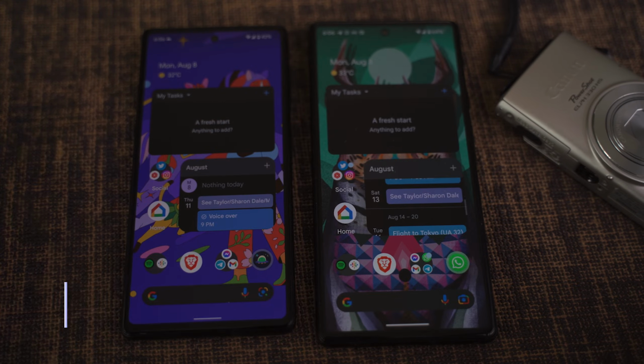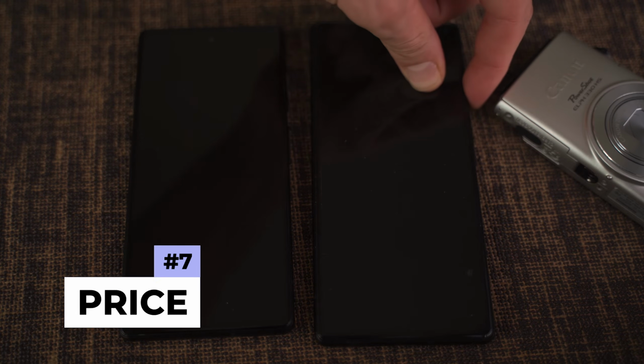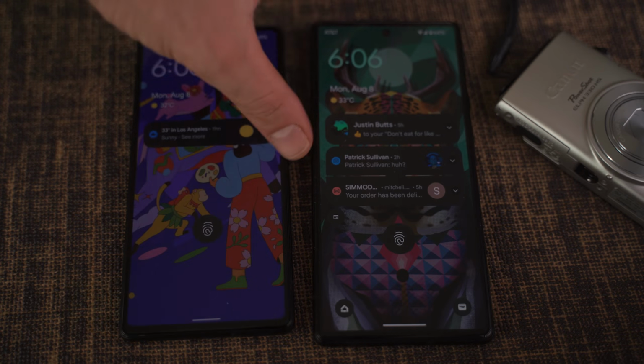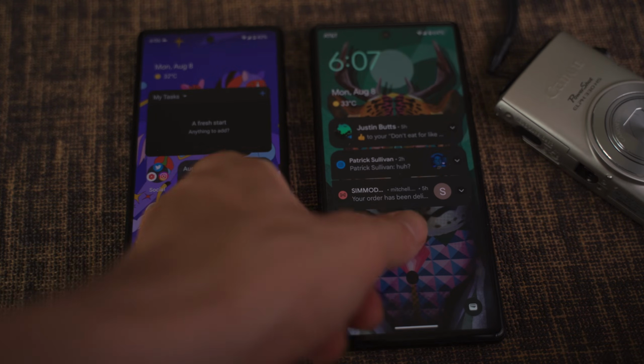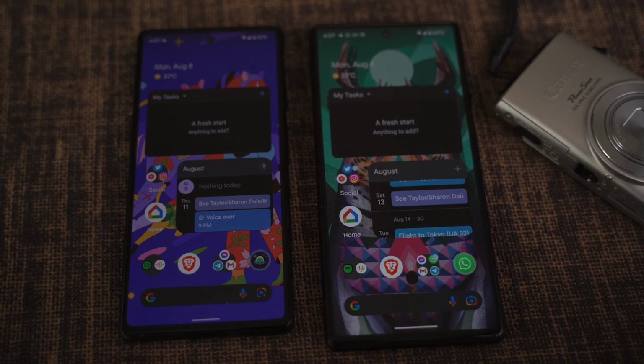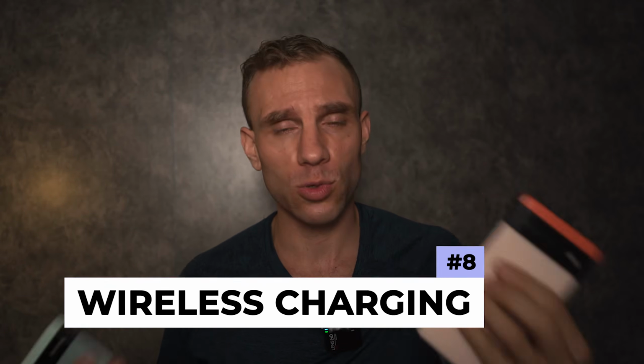Now, difference number 7 between these two is price. The Pixel 6a is $150 cheaper, and to be honest with you guys, it doesn't feel like $150 less phone. The slightly brighter screen and how close the camera is really makes me not miss the 90 Hertz, and with how slim this camera hump is, for most of the photos I'm taking that are not at night, these two cameras look identical.